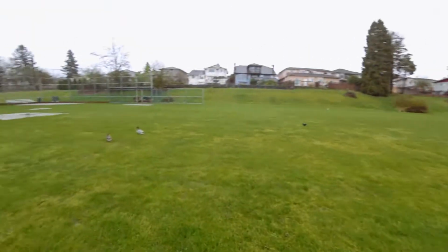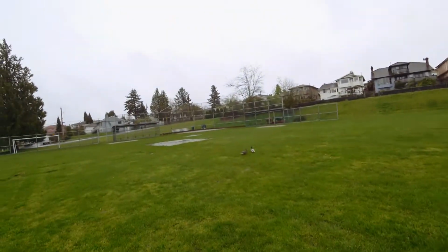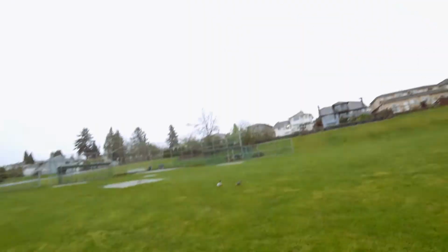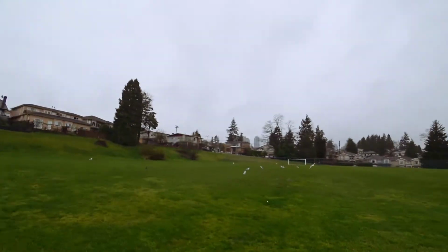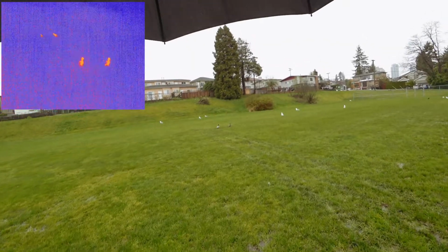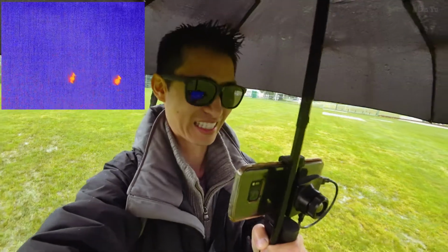And holy, what's all these birds here? Looking for worms or something? That's so weird seeing a duck here. Oh, it's so soggy. I should have worn boots and stuff instead.